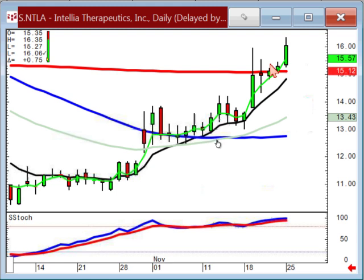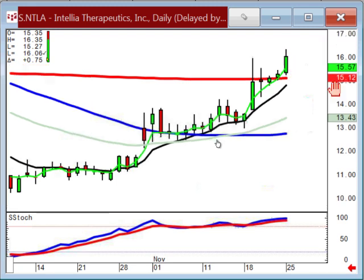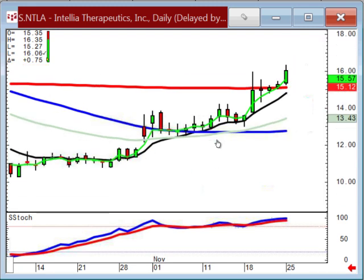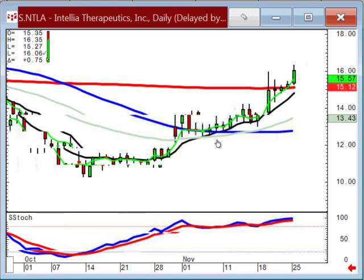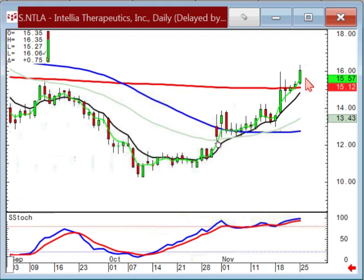NTLA didn't resist here with that gap up to the resistance level and then didn't back off. Notice how not only is it above the T-line, but it's staying above the 3T-line. And going out further here, you can see where the fry pan bottom breakout was occurring. What else did we do? Crisp.